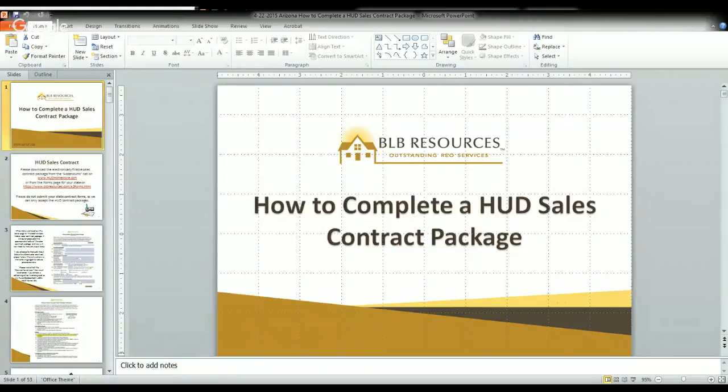So in this case, and for all HUD contracts, we're going to enter the brokerage name, their EIN number, their name and signature, their NAID number, and their phone number. And then below that, it's going to be the name, phone number, and email address of the selling agent. So the agent that's actually representing the buyer or working with the buyer.